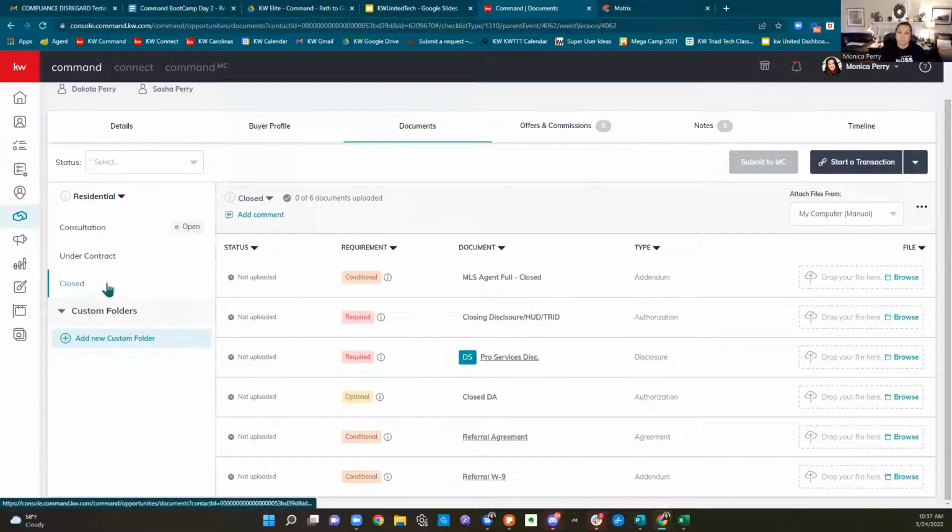Make sure you turn it in as you go, because that way, if there is an error, if there is a missing initial, if anything is missing, it can get addressed right then instead of waiting and prolonging it out and then going, oh my God, we're closed, and I didn't even know that there was a lead-based paint on this and we never got it signed, or whatever it is, right? Or I'm missing signatures or initials. That's just not a fun thing to go through.